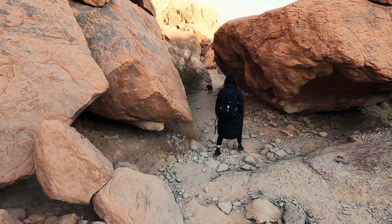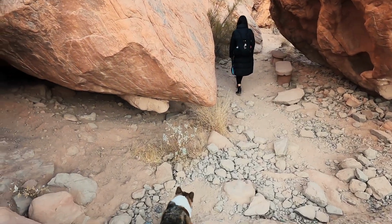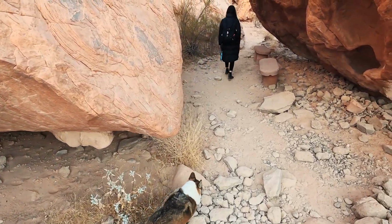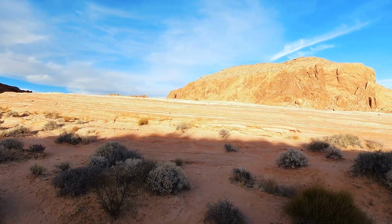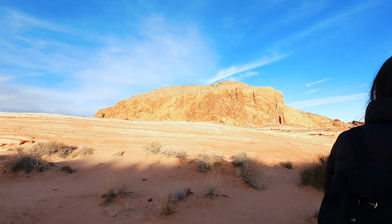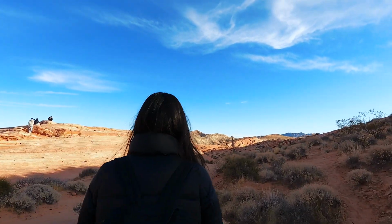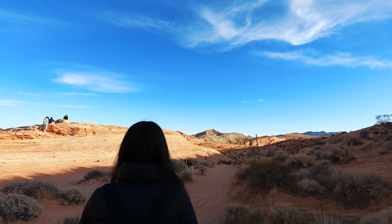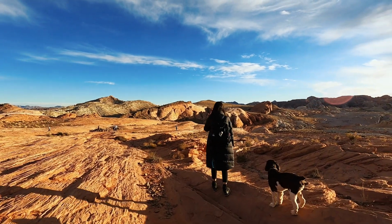Look at how thoughtful. They have benches for you. Kuma, you want to wait here for us? Yeah, Kuma, you want to rest at this bench? I don't know how far we are, but maybe half a mile in, and it already looks like fire wave type of rocks. Like, it's already pretty cool here, but we do see people keep on walking in front of us, so there's definitely more. Colors look so beautiful.